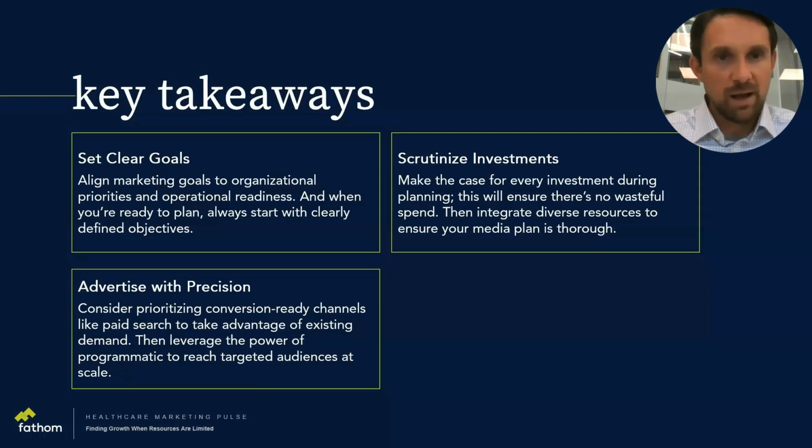And lastly, what Claire just talked about, we will really want to advertise with precision. It's important, as I mentioned, to eliminate a lot of that waste that we might see in some of our media plans of prior years. Really tailor and focus it in on what are we trying to do, who are we trying to reach, to make sure that we are really getting the most bang for our buck. And so, as Claire mentioned, prioritizing those conversion-ready channels like paid search. So if there's existing demand in the market and we have capacity, let's take advantage of that. Let's fund paid search right off the bat. From there, utilizing channels like Programmatic to really scale our investment and reach targeted audiences to help generate some additional demand to fuel some of that growth that we're looking for.